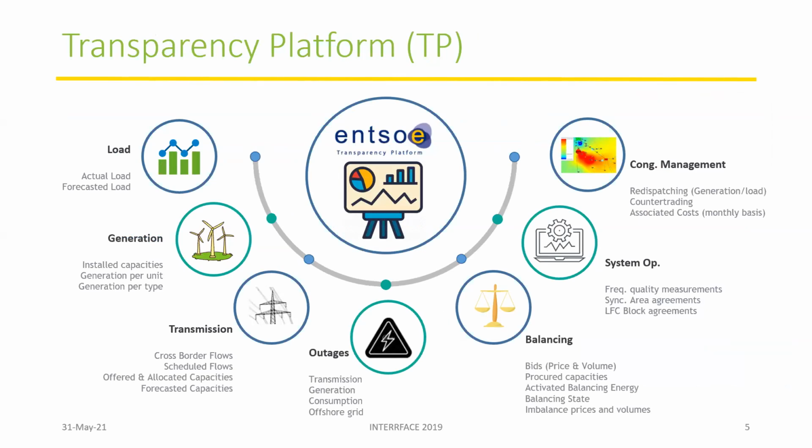Moving next, I will talk about the content of the transparency platform and will provide you an overview there. There are seven different domains on the transparency platform, and under these seven domains, there are 134 data items available at the moment. I want to briefly touch on the most popular ones quickly. Under the load domain, you can find information about the actual load and some forecasts made on a day-ahead, week-ahead, and month-ahead basis. Under the generation domain, you can find information about the installed capacities, actual generation outputs of the units, and also the generation per resource type, like coal, hydropower, solar, etc.